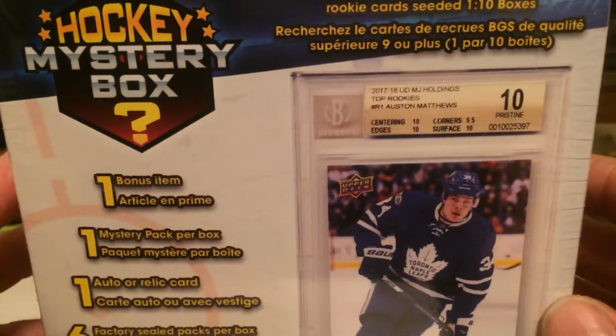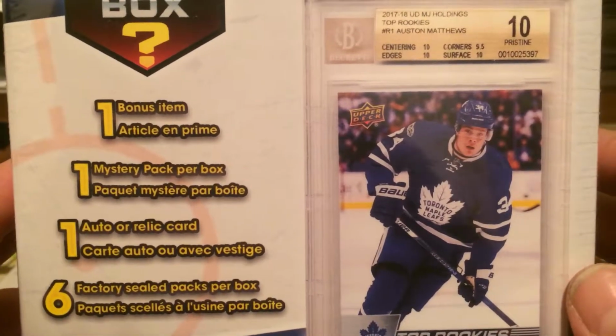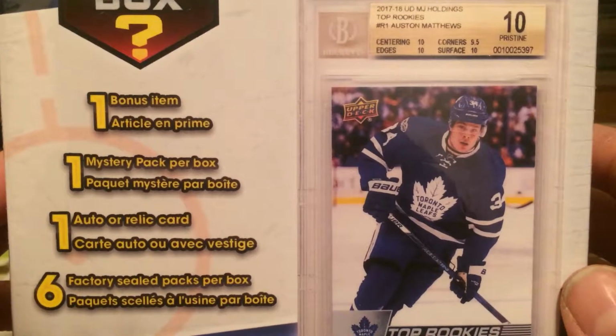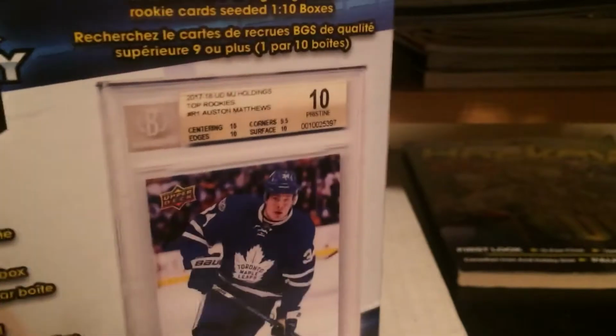Got another Walmart hockey mystery box. You know, one bonus item, one mystery pack per box, one Ottawa relic card, and six factory sealed packs per box. So let's break this damn thing open. Let's see what we can get here. I hope I get an autograph that I don't have out of this thing.